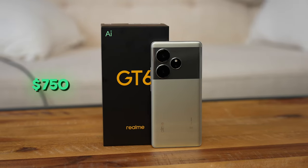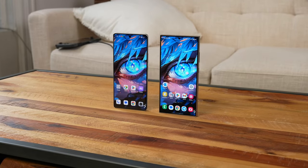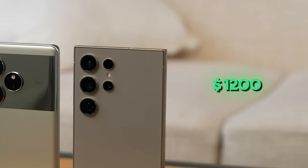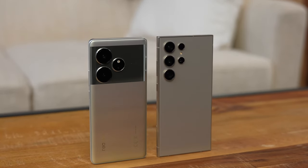Now, its rumored price point, I wasn't given the pricing yet, but rumored price point is around 750. The question you have to ask yourself is, would you pay 750 for a Realme device, or would you pay 1300, right? Roughly, maybe 1200. 1200 if you get the lower spec model in terms of storage, or 1300 for a Galaxy 1 TB. That is the question here. In terms of that price range, what would you pay for?